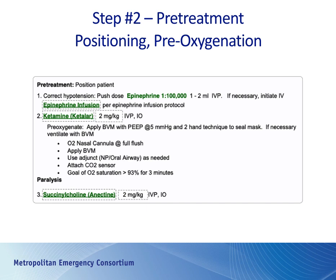The second thing we're going to do is give the patient a dose of ketamine. And so we're going to give the patient ketamine to facilitate oxygenation. In this case, for this process, our dose is now 2 milligrams per kilogram, either IV or IO. For RSI, it was 1 milligram. But for the purpose of DSI, delayed sequence intubation, we're going to give 2 milligrams per kilogram IV or IO. So you're going to give the patient the medication.